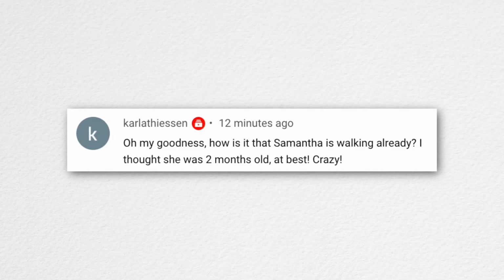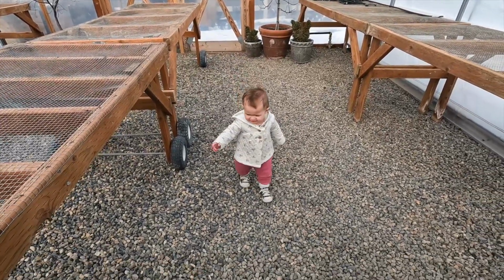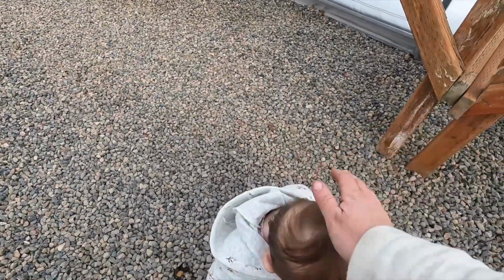Right. Carla said, oh my goodness, how is it that Samantha is walking already? I thought she was 2 months old at best. Crazy. It is crazy. She started walking at 10 months, which was really nice for us. Benjamin was a little bit later than that, but I think Samantha, being a second child, sees Benjamin cruising around and wants to be involved, and she's got older cousins and stuff. I think it just pushed her a little bit. She's also a little bit more intense than Benjamin ever was. She's into every cupboard and every drawer, pulling stuff. She brings you things like, here you go, you wanted this, right? Yeah. You wanted this pair of socks. She'll also climb. She wants to climb everything. You know, it's interesting though. She's not afraid of climbing, but she does have fear. I used to throw Benjamin up in the air and catch him, and he loved it. I could just do it all day long. Samantha's like, nope, you do not throw me into the air. Right. So that's interesting to me that she has less fear in some areas, but is more fearful of other things.